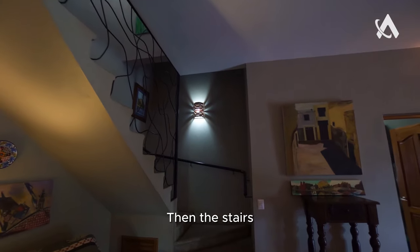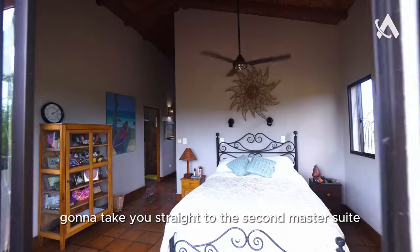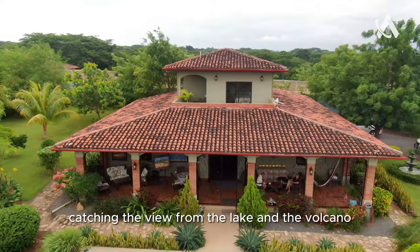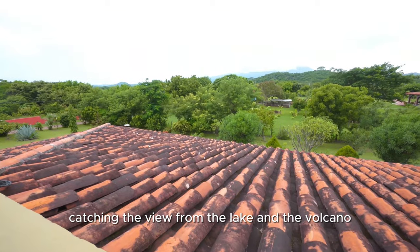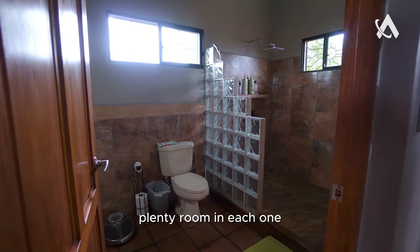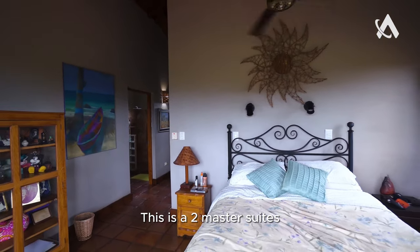Then the stairs are going to take you straight to the second master suite, with a walk-in closet, a beautiful balcony catching the view of the lake and the volcano, and of course, its own master bathroom. Plenty of room in each. This is a two master suite house.